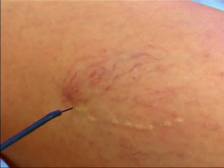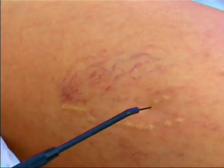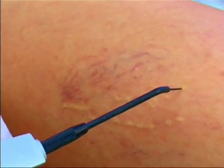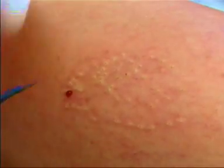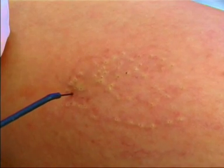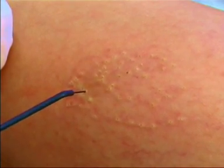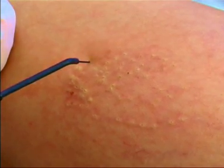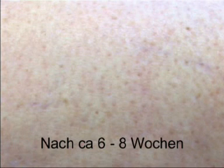More than 50% of women suffer from such unpleasant telangiectasia. With the method of the MEK3, spider bursts are treated in a simple way and with a minimum of invasion. After about 3 days, each coagulation has developed a scab point. And this is the state after the healing process is completed.